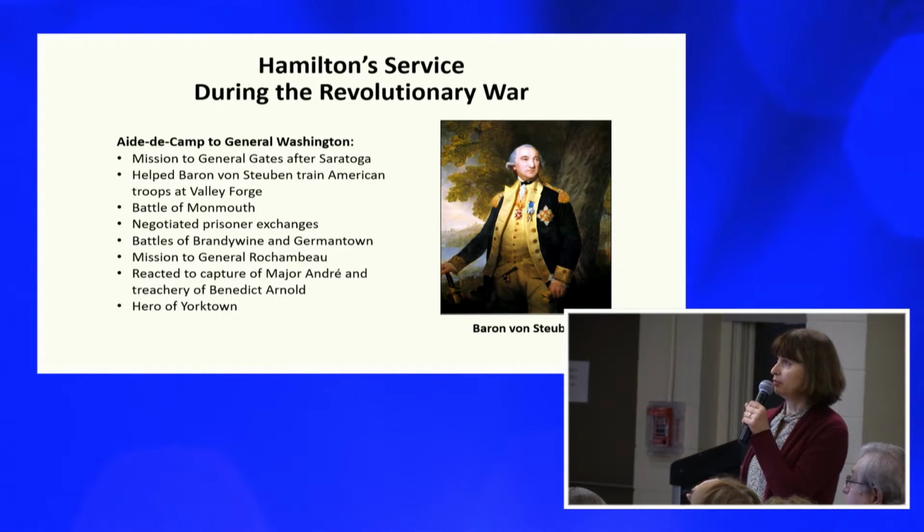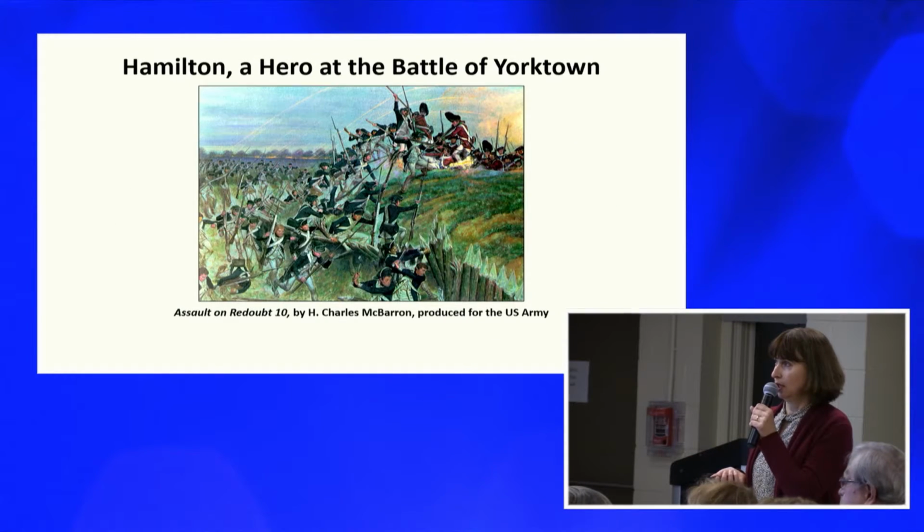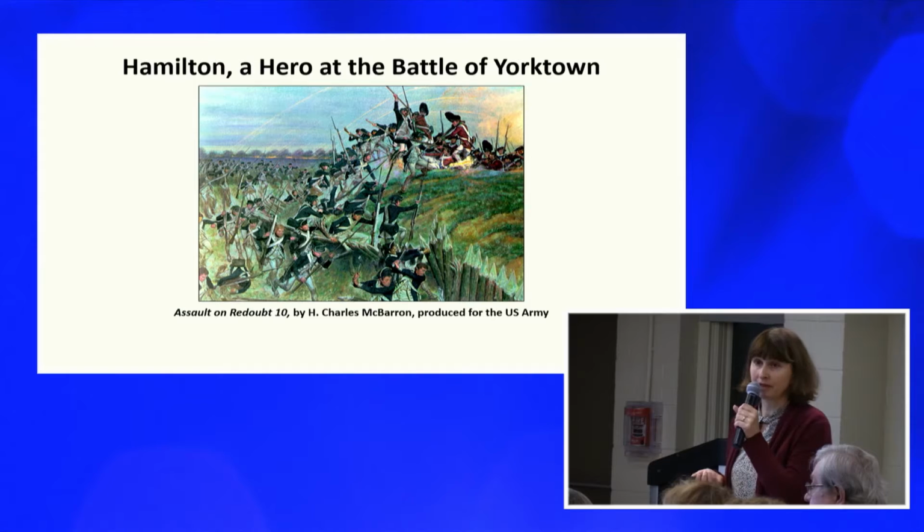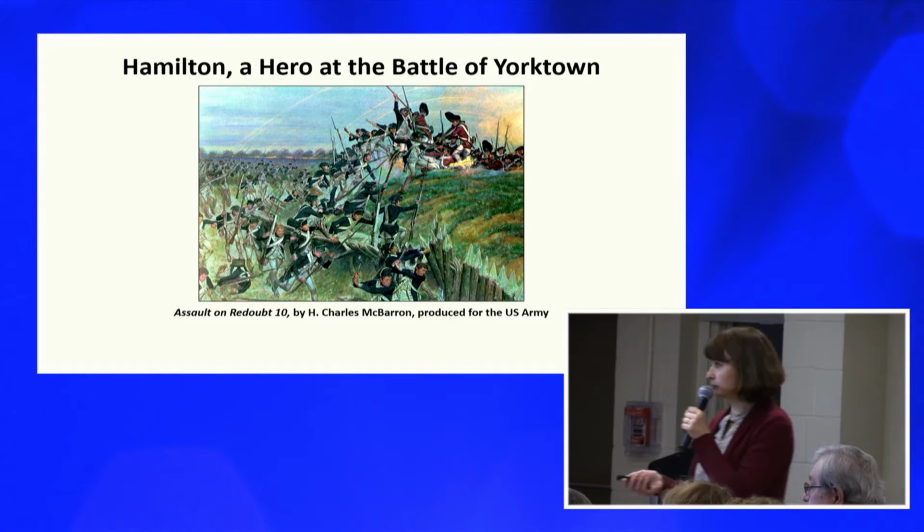Now, throughout his career, being aide-de-camp to George Washington, Hamilton yearned to be in battle. He was helping Washington with writing and thinking for him, but he really wanted to be in battle, and he had that opportunity at Yorktown, where he led a battalion in a nighttime raid on Redoubt 10. At the same time, Redoubt 9 was being attacked under the command of General Lafayette. So this was a crucial victory that ultimately led to the British surrendering at Yorktown and Cornwallis surrendering.